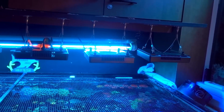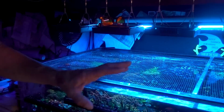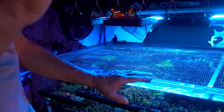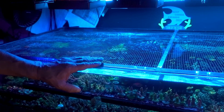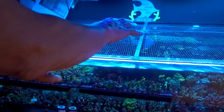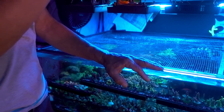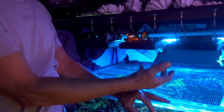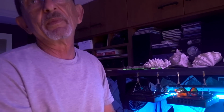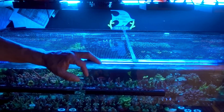I get corals when I take them from in there and put them in here, they will look outrageous, and then in about a month the color is gone. It's not the same. And I'm running, let's say, 400 par here, right? Now, if I increase that 400 par to a higher par, that coral will bleach. And it happened to me with tenuis especially.